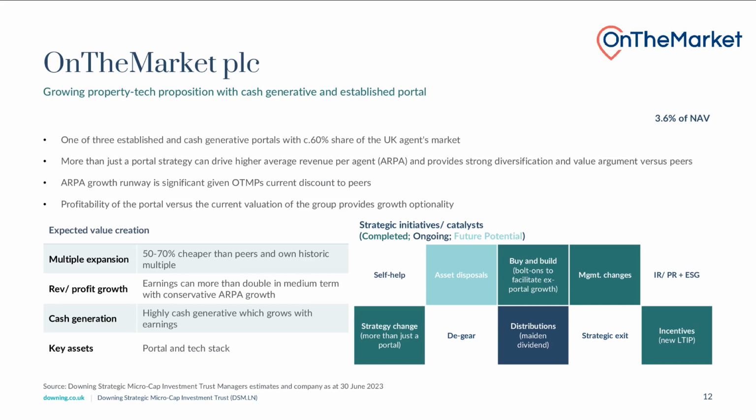So overall, yes, we think this year is unlikely to shoot the lights out with agents feeling the pain here. But it's a fascinating business and a fascinating business model. It's got an excellent management team, and we think it's completely undervalued by the market.